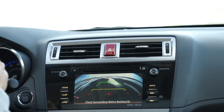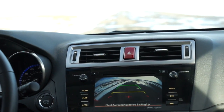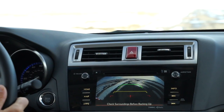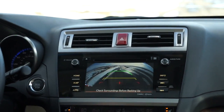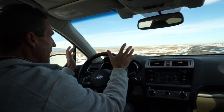Now, is that a problem? You know, for me, it's never been a problem. In fact, the grid lines and the camera, period, for me aren't a big deal because I'm still an old guy. I use my mirrors to back up with. But for some of you, the dynamic might be a big deal. If it is, you know what? This car does not have that. As I turn the wheel, the lines on the screen do not move. Outside of that, I have no complaints. That part of it's not a big deal to me.